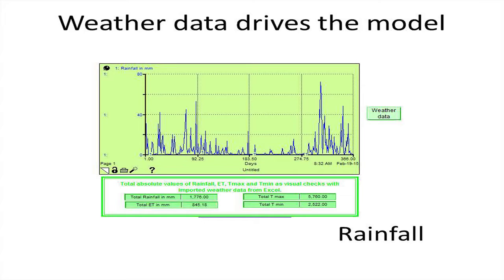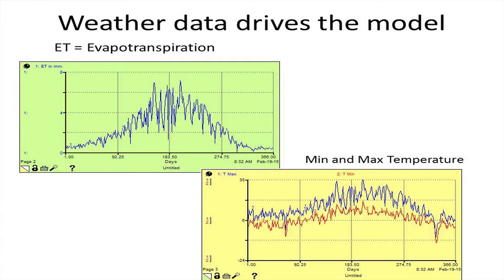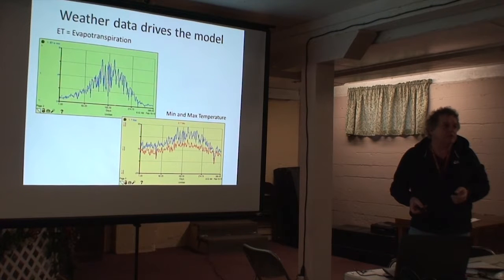What drives the model 100% is weather data. We used four pieces of weather data, and this is extracted from Farm West, and you can also extract it from personal sites or from other data sources, or upload your own data. So it's driven by rainfall, the ET, which is the evapotranspiration, and the minimum and maximum temperatures. That's as simple as you can make it as something that will drive a computer model.